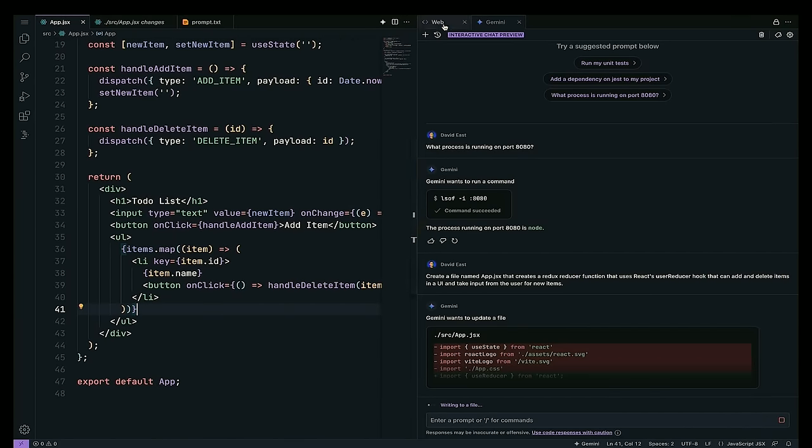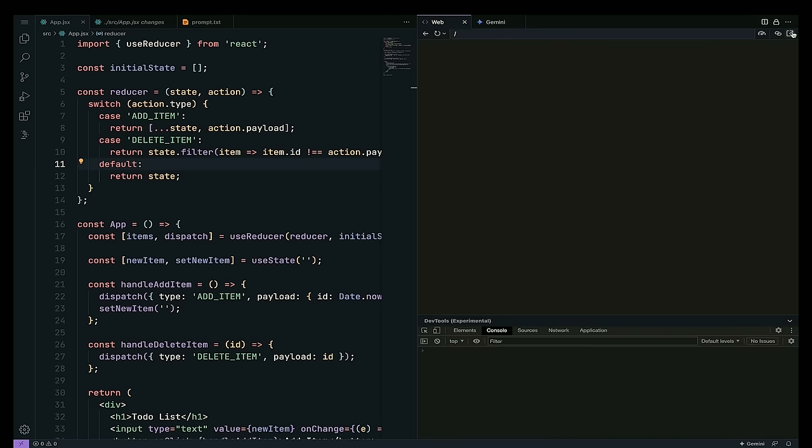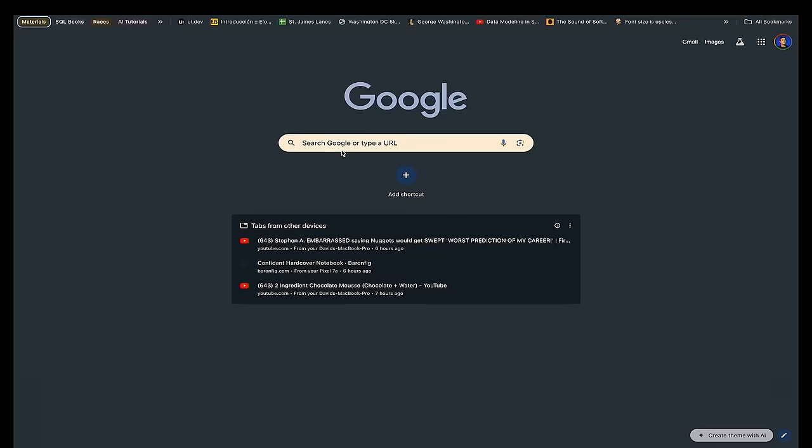And then now over here in the web panel, if I refresh, it's not working, because that is always how stuff goes. So I am going to take a look into a new tab to see what's going on. And so useState is not defined. So it missed an import. But sorry, let me go back to full screen.